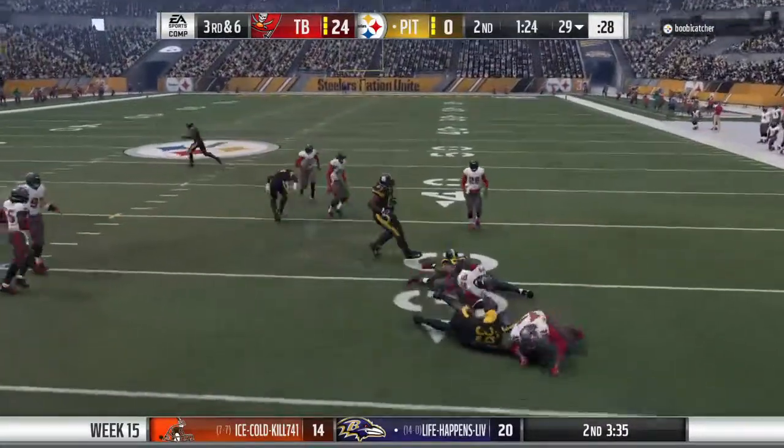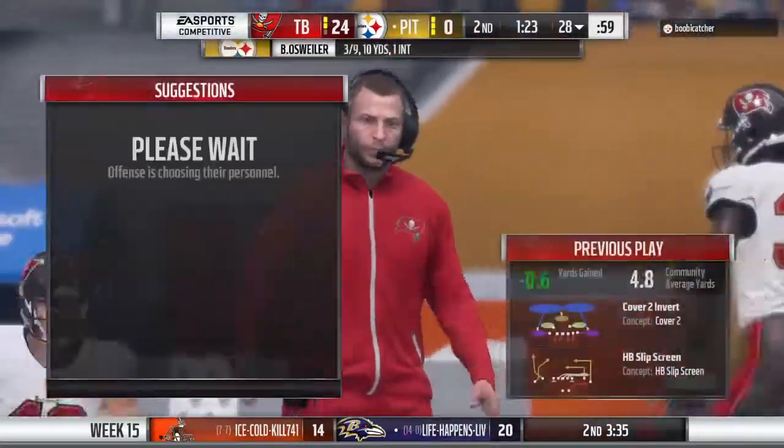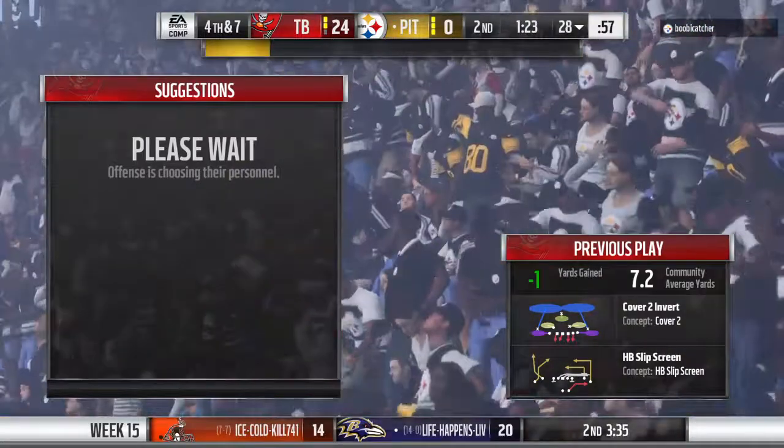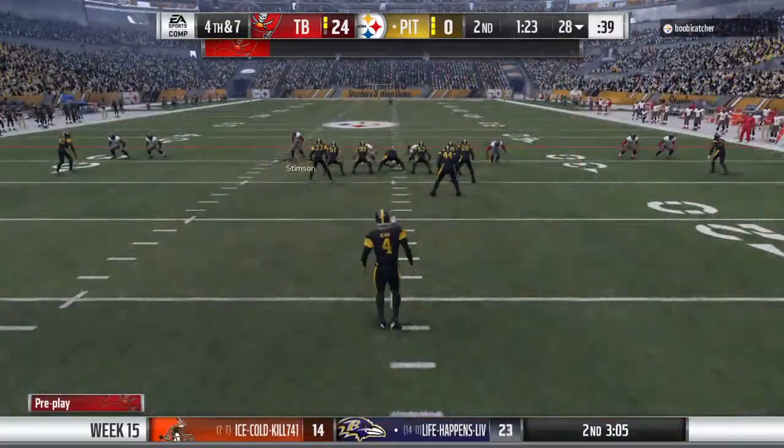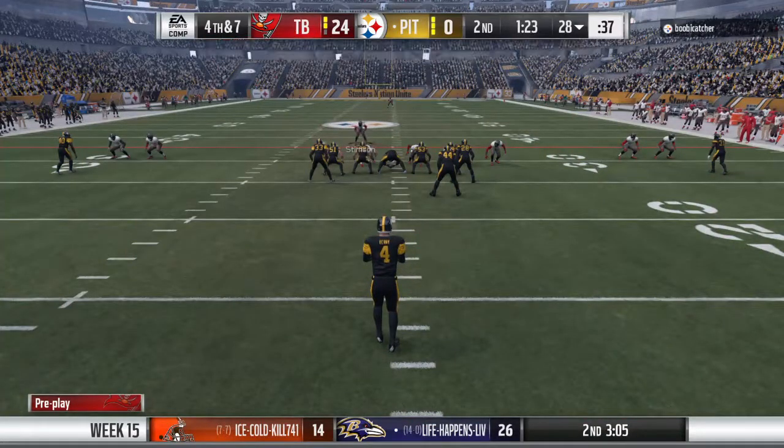Oh, it's a screen pass. That's complete. And a big collision there as he winds up flat on his back at the 28. I love the intelligence the defense just showed there. Read their keys, saw the screen developing, ran to it, and smothered it. What a 3rd down stop by them.